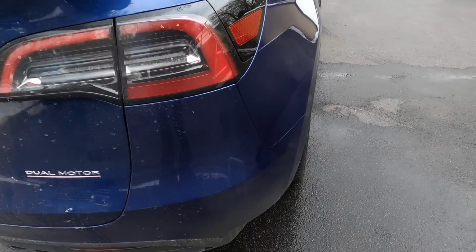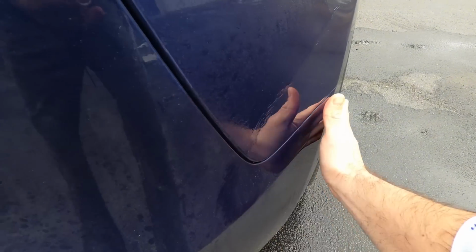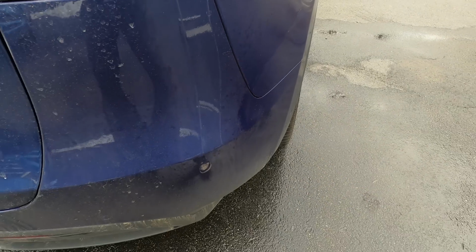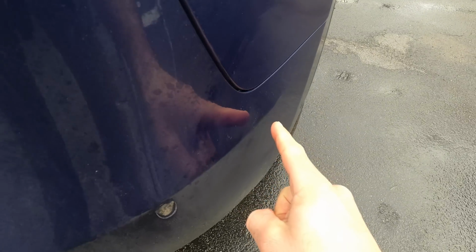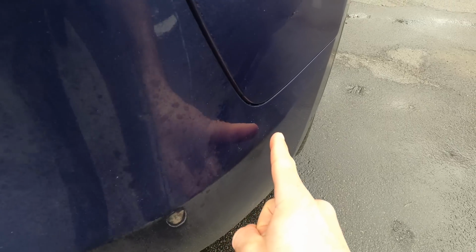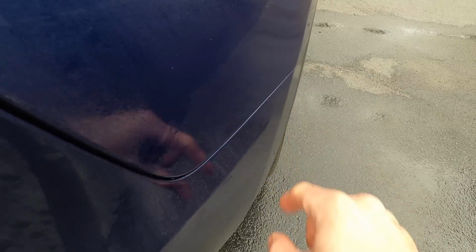We're not done yet. Here's one final thing that really grinds my gears. Because of the fact that there was a scratch here, to fix it, they had to sand the area. While sanding, they also sanded part of the edge. So again, I hope the camera picks it up, but if you notice, there's a little edge accent on the bumper which continues all the way to the end, or at least it did continue.